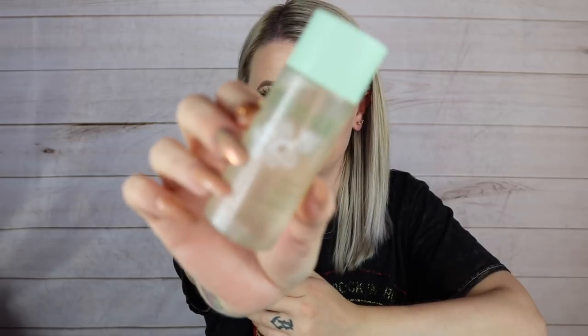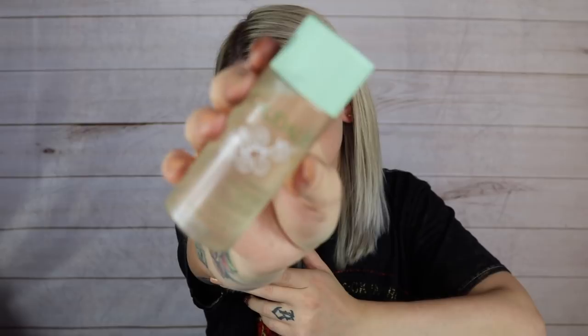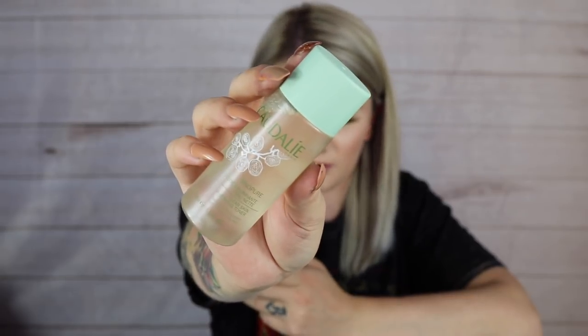Ooh, a product I haven't tried again, which I like. I enjoy getting products I haven't tested before. Come on, camera, focus. Why must you play me? This is the Caudalie Vinipure Clear Skin Purifying Toner.